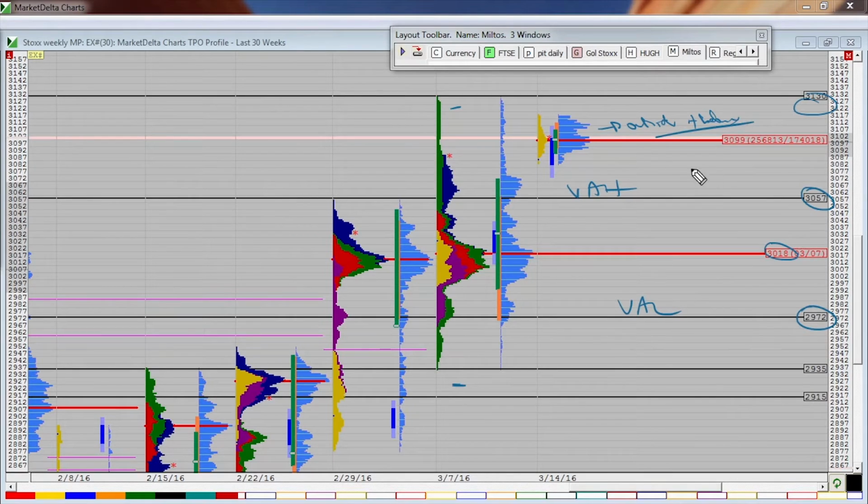Now, because we're outside of balance, I wouldn't be surprised if we came and tested that balance. This is going to be our critical area. You can see that's also ahead of that weekly high. Super important area for me, these 57s. If we can hold this area, for me, we are bullish. If we can't hold this area and we find an offer below here, I'm looking for a move back down into these 30.18s, potentially even back down to the value area low of last week at 29.72.